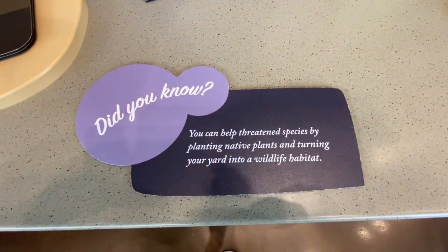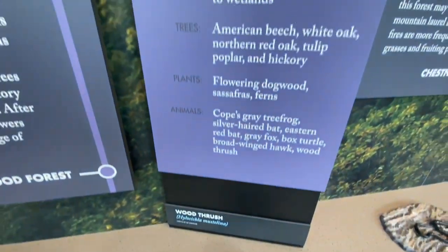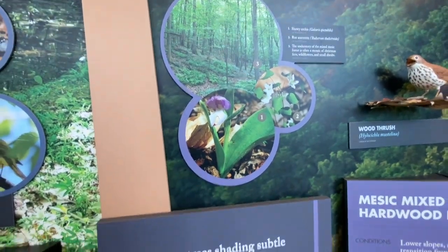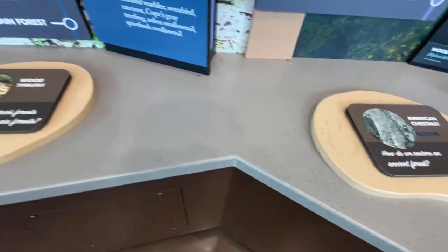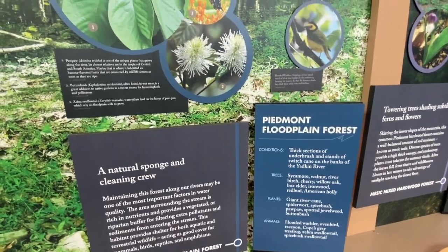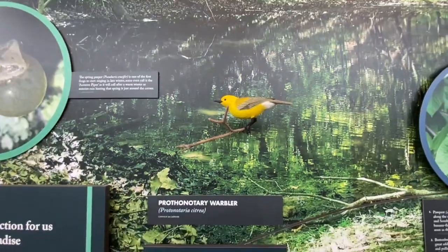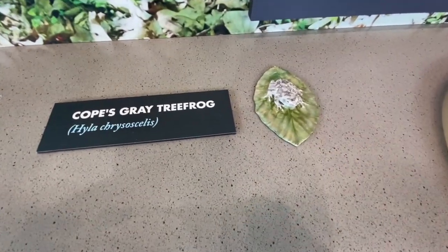Yeah, it's just all these different did you knows and stuff like that. It's really cool. Eastern box turtle. Crazy. I personally am not reading all of this on camera or off camera because it would take a little too long. But I'm just looking at the models of it, like all the bird models and all, you know. It's pretty cool. And after this, we're going to head on over and look at the mountain. I just wanted to show you the inside first. Look at that yellow bird. I can't even pronounce that bird's name. Cope's gray tree frog.